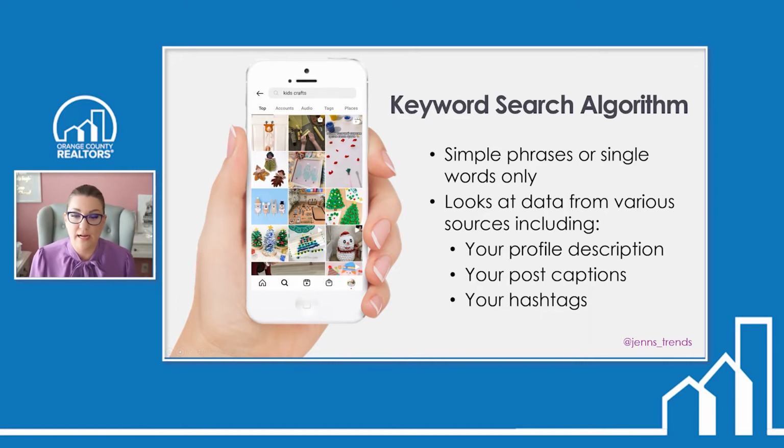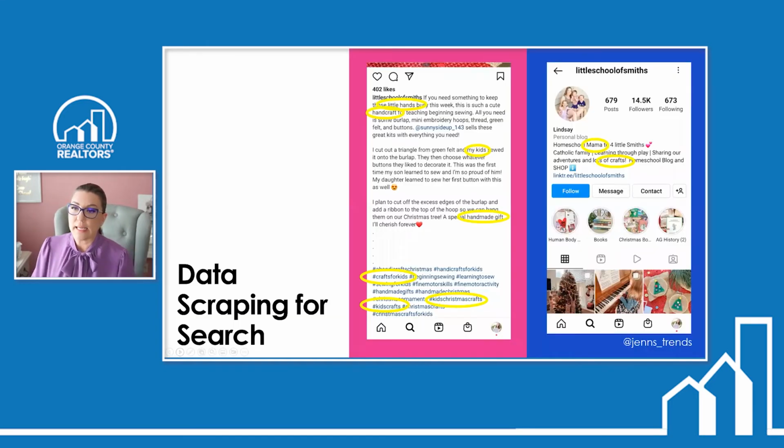And it's going to look at your hashtags. So hashtags still matter because hashtags are telling Instagram what categories and topics your content is about and how to populate it in search. So that when you do type in something like kids crafts, you get all of these results. So how do we optimize for that?